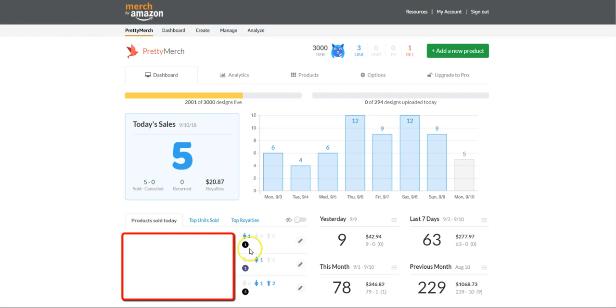Well, what's cool about this is you can start to see trends of what sells. And one thing that I noticed is like 90% of the shirts that I sell are black. Probably, I would say probably 80% of the shirts I sell are black. 10 to 15% of the shirts I sell are either heather blue or dark heather.